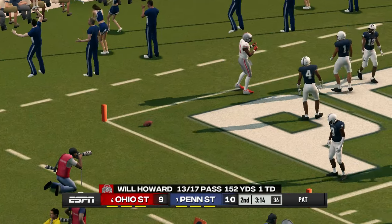The extra point to tie this game up. And he adds the extra point. A nice 10-play, 72-yard drive. And they come away with 7 points. Brad, I love these kind of drives. They're old school, grind it out and earn the yards and just rip the heart right out of that defense.